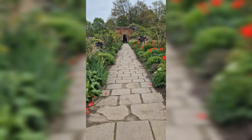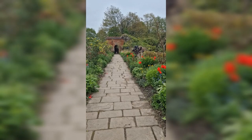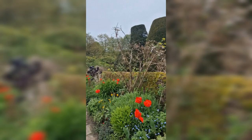Today we're at Packwood House. This is one of the closest houses to where we live, and I don't know why I didn't have any decent photos of it to show you, so I'll come back today to have a look and show you some of the beauty of Packwood.